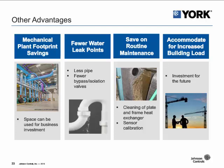Routine maintenance costs. Again, we pulled that out of the analysis, but that is something to consider. Based on your water quality at your mechanical plant or city, it could impact your cost savings and the routine maintenance that you need on your plant. And here's a picture of a plate and frame heat exchanger that is dirty due to the poor quality of water. The last one's a very interesting concept.